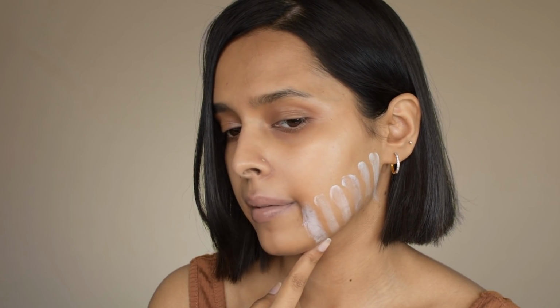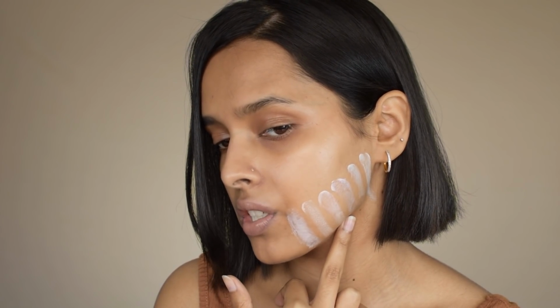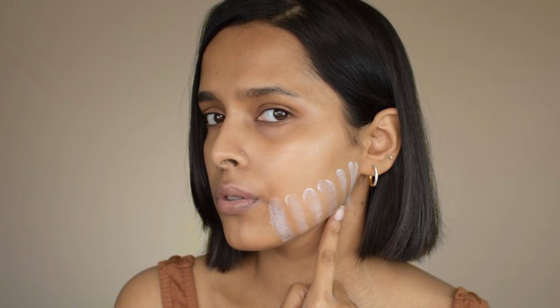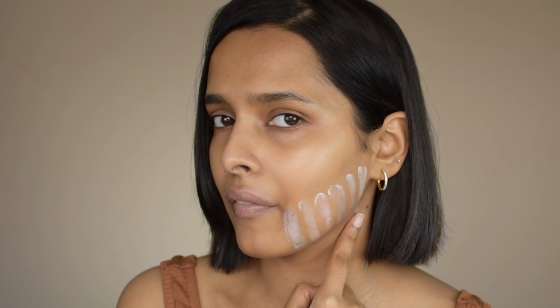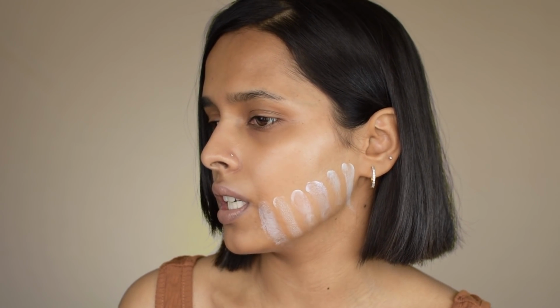This is the M.A.C Strobe Cream. Then we have the Mars Take a Glow Illuminating Primer. Then this is the Fedora Paris Illuminating Moisturizer. Then the M.A.C Lumilare Primer. Then we have the Maybelline Fit Me Dewy Plus Smooth Primer. And then ultimately we have the Plume Silk Blur Moisturizing Primer. So this is how they look in comparison to each other.